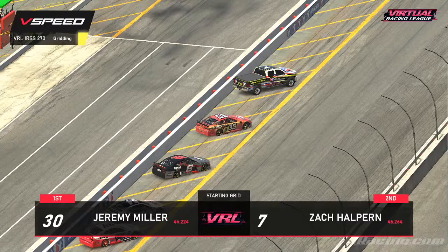The number 30 machine with a 46.224, a great lap time. He tops Zach Halpern, who's going to be rolling off from row number 1. Zach looking to climb into the top 12 in the standings. And he's got a ways to go, but tonight could be a good turning point, and he might be able to build some momentum headed towards the playoffs.